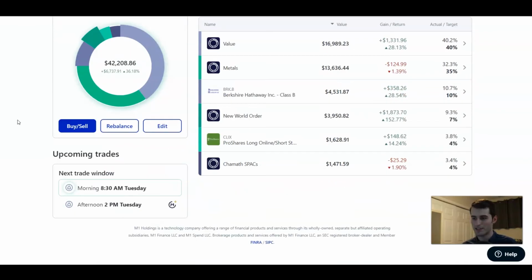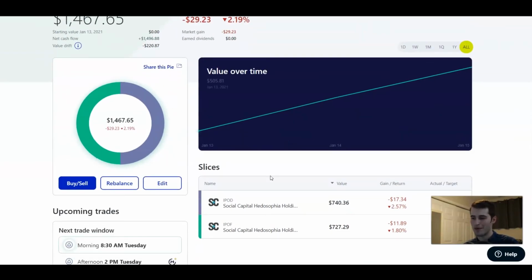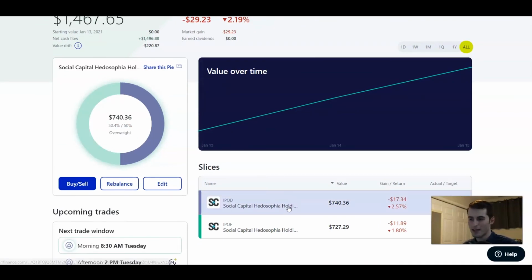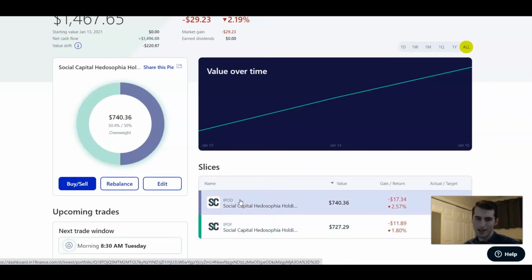It's one of my bigger additions. Then we also have this Chamath SPACs slice of the pie, or I should say the pie within the pie on M1, which you can do. And I have invested about $1,500 into IPOD and IPOF. So IPOD and IPOF, which is 2 SPACs.